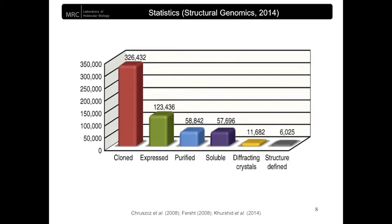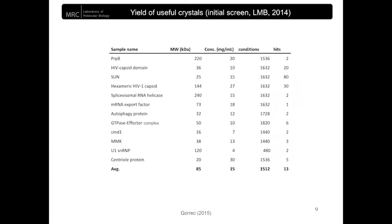Despite all the efforts to optimize the samples, the yield of quality diffraction crystals is often very poor. In fact, we regularly observe a percentage of useful hits below 1% during initial crystallization experiments at the LMB, as for the examples shown in the table here. Again, an underlying reason is the increasingly challenging nature of the samples investigated.